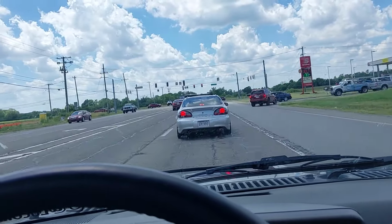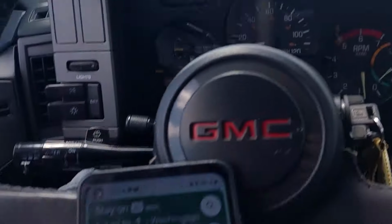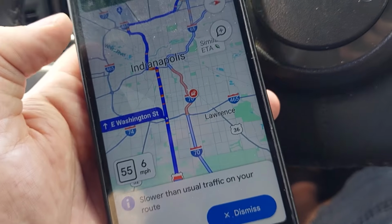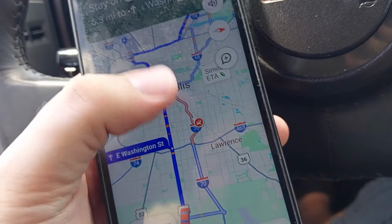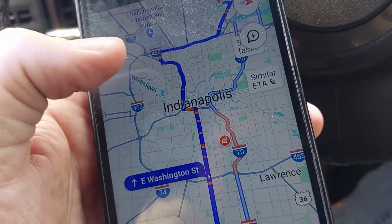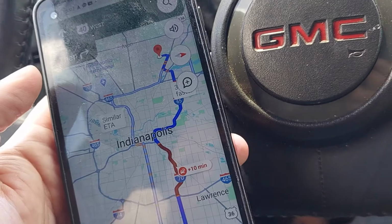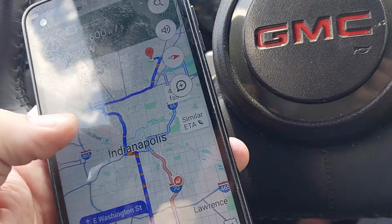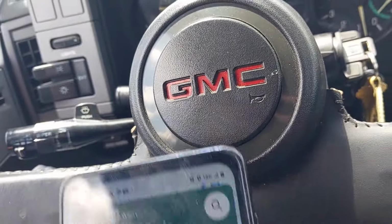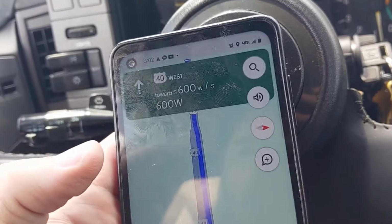Or, what if I do it this way? Let's do it this way. We'll just stay on 40 and avoid that stupid stuff over on 70. That's what we're going to do. Nope. Not doing that. Doing this. Leave me alone. I'm going over here. That's what we're doing. Yep. Not going to do it.